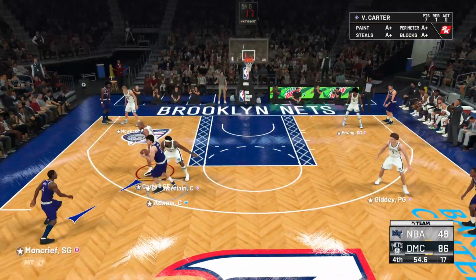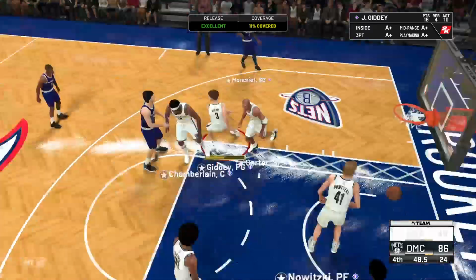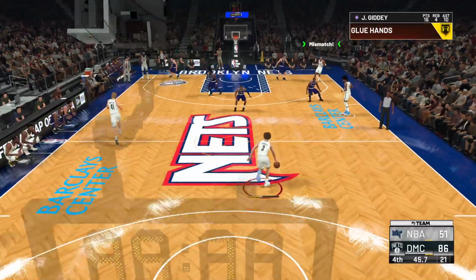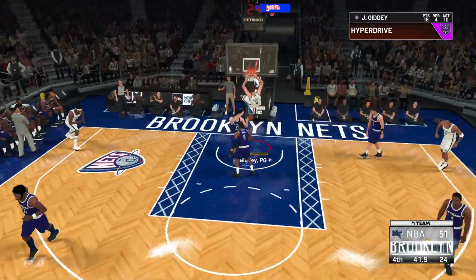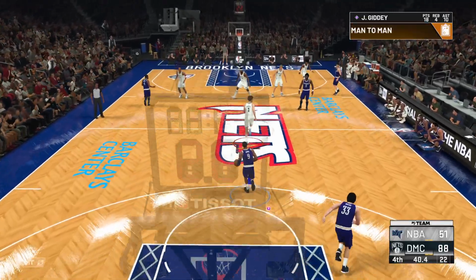Moncrief against Carter. It's Moncrief on the wing. The shot is good off the backboard. You can appreciate the fight now, but it isn't how they came into the game. No doubt. It felt like they were a little tight for much of the evening. Now they're in a better flow, but it may be too little too late. All right, so 41.9 seconds left.